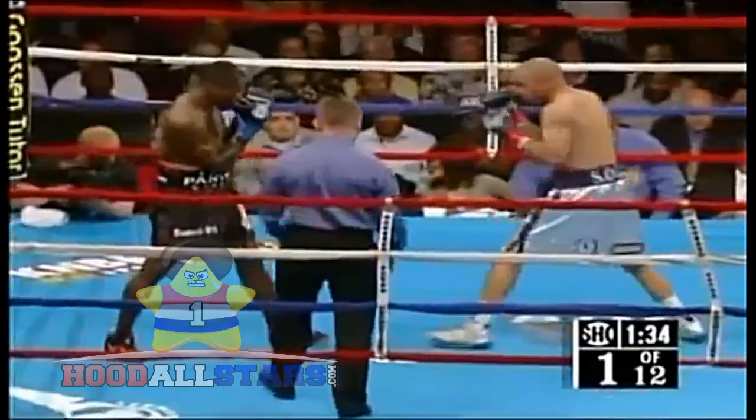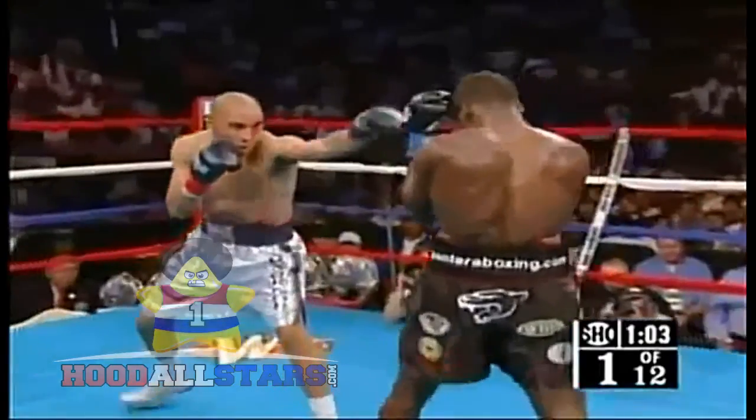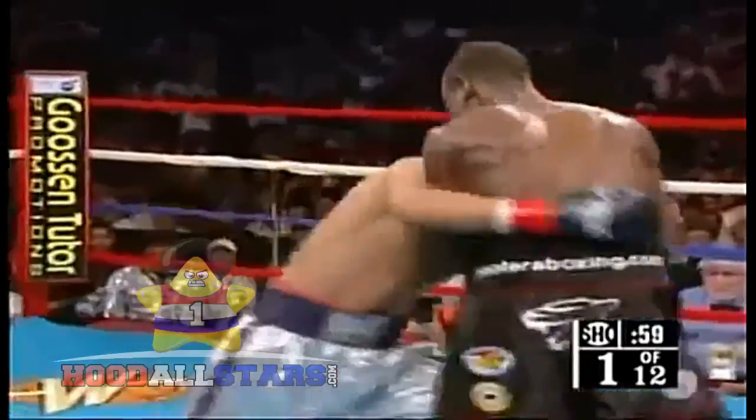Andre Ward's a great, well-rounded fighter, good technician. He has a lot of tricks in his repertoire, can do it all. I believe he doesn't do everything great, but he does a lot of good things. He's excellent on the inside and close range.